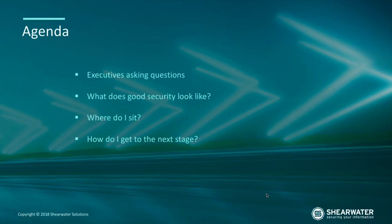So what we're going to be talking about is basically developing the security roadmap. Developing that roadmap usually comes after being asked some pointed questions, usually in an inconvenient spot like the elevator or the kitchen by the CEO. So we'll have a quick chat about those different questions that executives actually want an answer to.